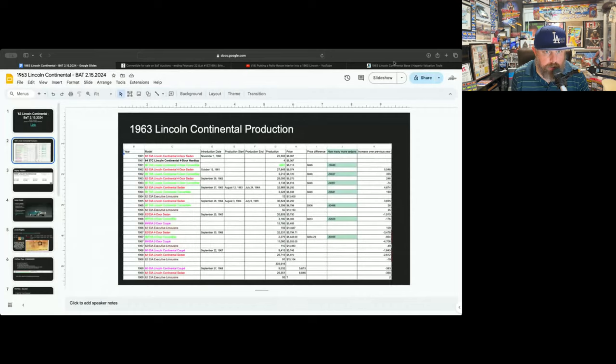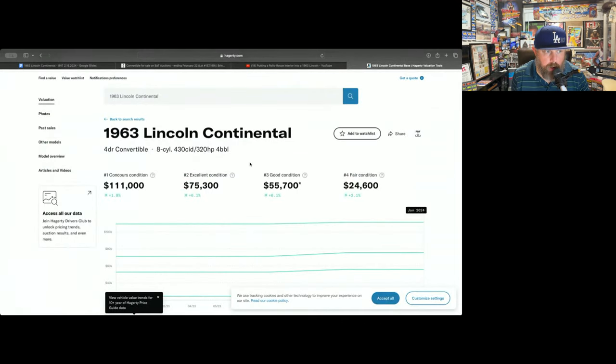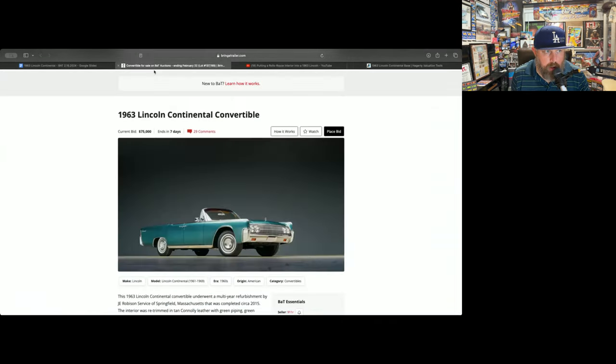It's a 63 Lincoln Continental convertible, and this car is for sale right now on Bring a Trailer. So let me jump over here, if I can go to the right screen.